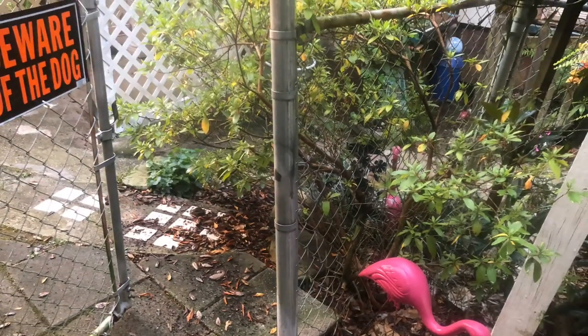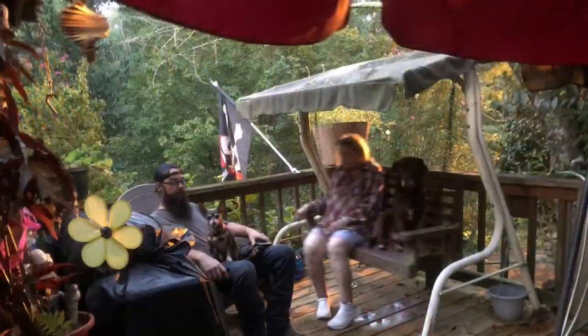That rain cleared out just in time for us to close out our week watching the sun go down on Meemaw's porch.